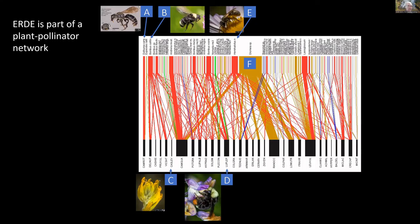Further work is, of course, plant-pollinator networks. We've probably all seen slides like this. And there's nothing to really say about this except that this is future work for our study. As I mentioned before, Willamette Daisy is a plant that exists within a community of other plants and a community of pollinators, and its role, its space in that network is really important in how its future reproduction and population stability.